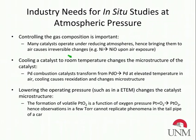Let's take the example of palladium combustion catalysts. We'll describe some of those later. They will transform from the oxide to the metal at elevated temperature, but they might reoxidize upon cooling. We'd like to know how they actually look, and I'll tell you why that's important as we go through this presentation. Lowering the pressure can be done and allows this technique of EPEM to function.